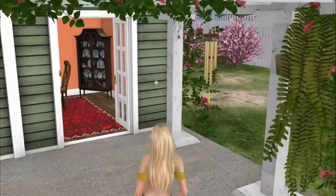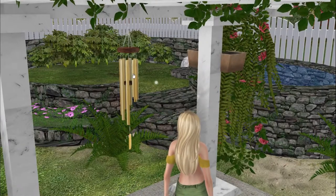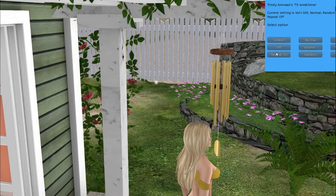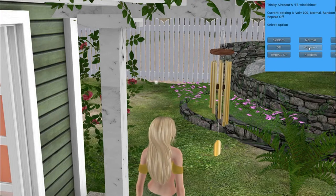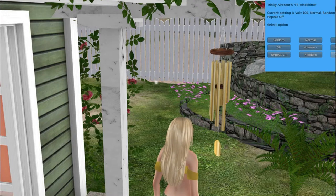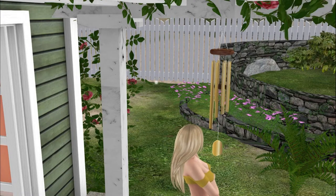I believe this one is just empty. This is also one of my designs as well. I'm not gonna turn it back on, but it's got a random sound. If you look at it, you can do seldom sound, normal sound, or an often sound. You've also got a volume. You can turn it on or off, and you can make it random or in sequence. I prefer the random, and I prefer it at a normal rate so that it sounds as if the wind is blowing it, and then there are times when it doesn't, and that's just very lovely.